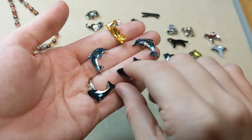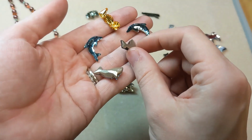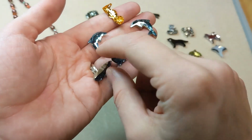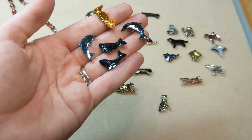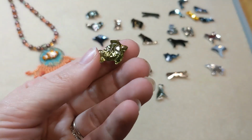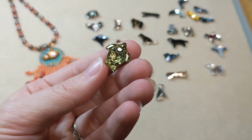We've even got some whales. Now the whales you have options with. One is a faceted fancy stone back with a little more shallow dimension, and one is a little more domed. So this one you could easily glue onto something, and this one would be better for embedding. We've even got a cute sea turtle option. The sea turtle is so fun, perfect shade of green, and all the fun details that you would expect from a sea turtle. Love that.